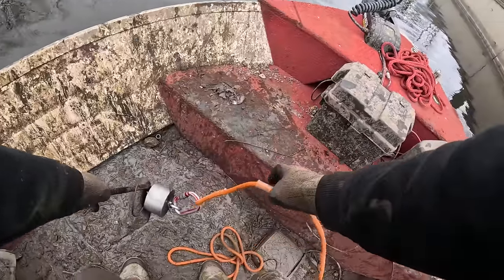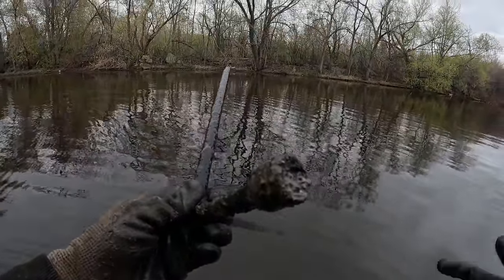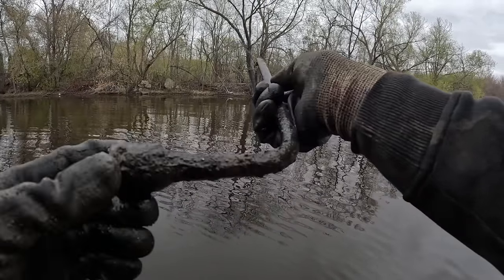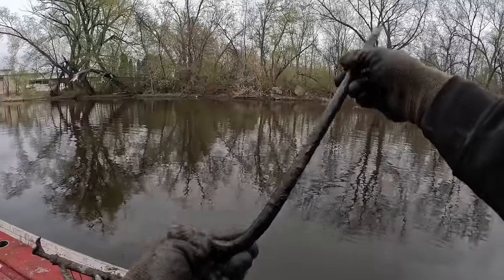Oh, look at what's on there, you guys. I thought we just had a chunk of scrap, but look at, we got us an old tire iron. Heck yeah, dude. That one's super old. Look at all the gunk packed in there. Look at all the rust on this thing. And then I'm pretty sure this one here was just a piece of scrap, yeah?